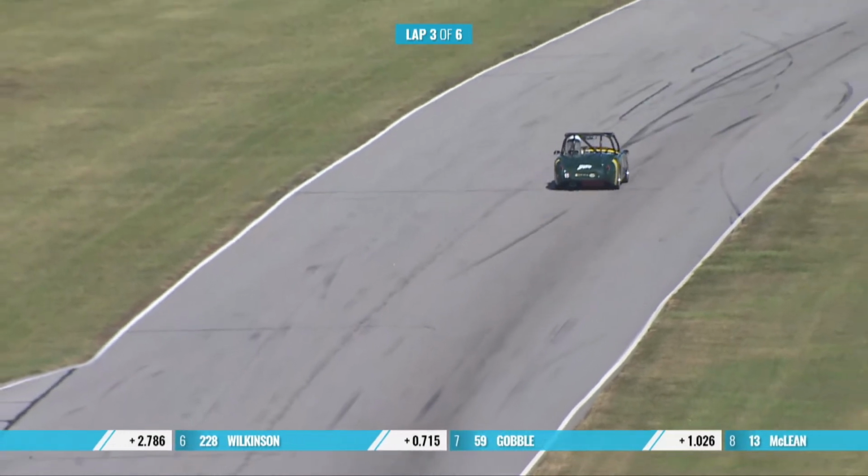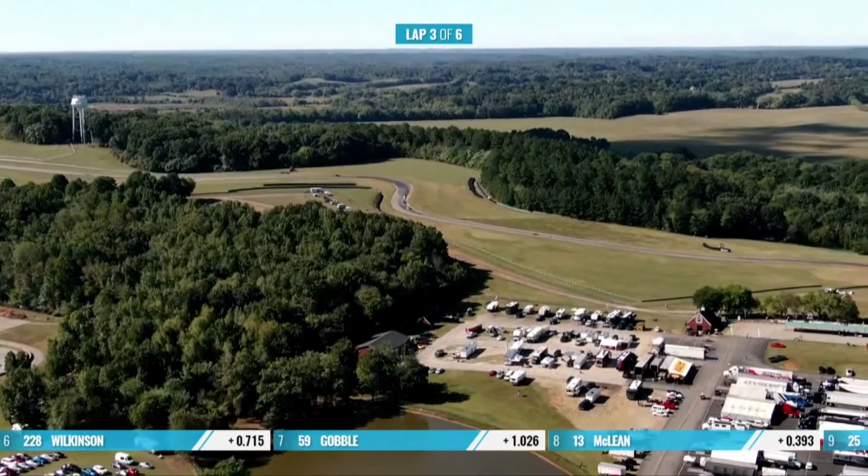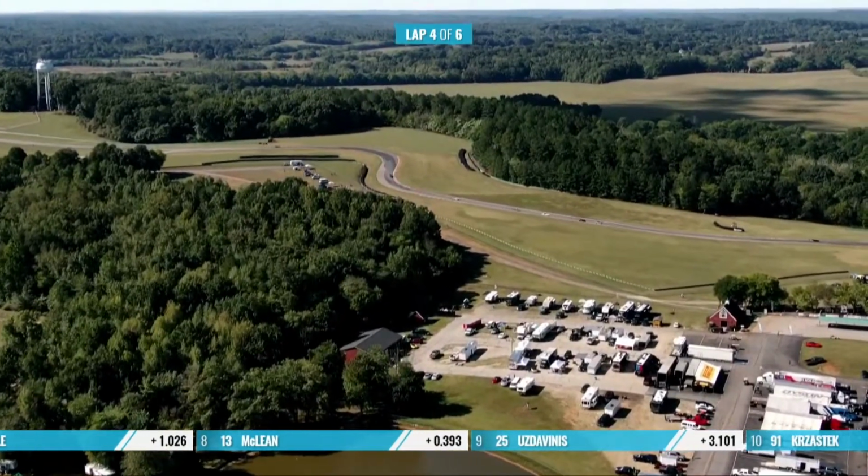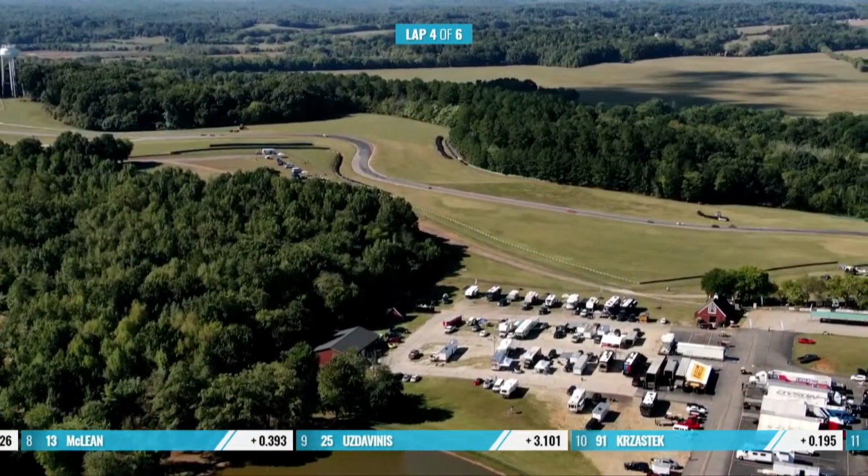Where do you live? Oh, it's in the sticks. It's in the boonies. It's absolutely gorgeous country right here.